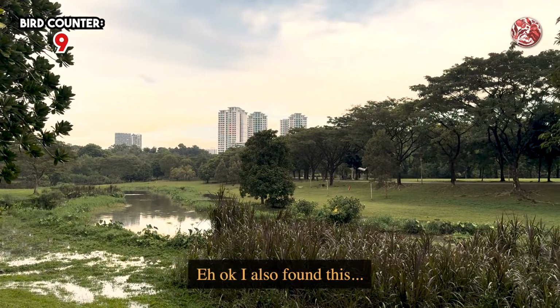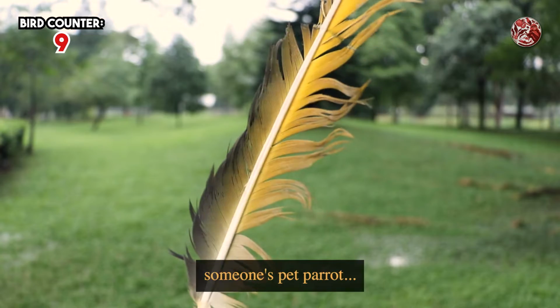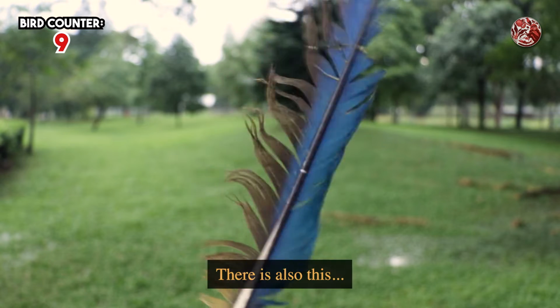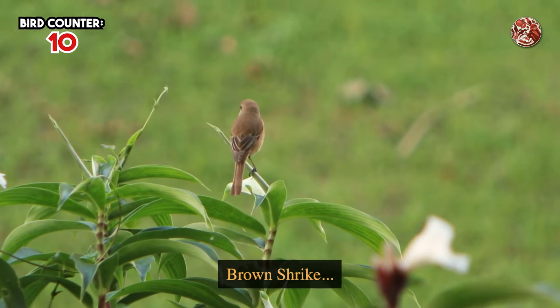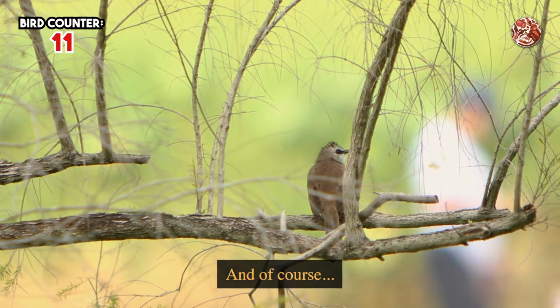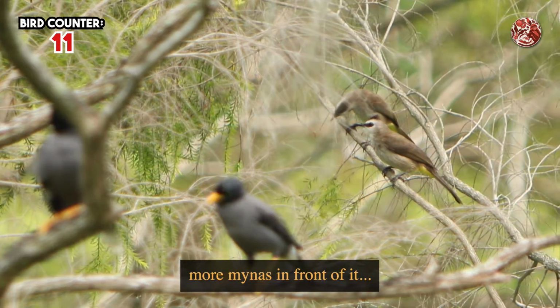Okay, I also found this feather. I think it's from someone's pet parrot, but does this count? There is also this brown shrike and yellow-vented bulbuls, and of course more mynas in front of it.